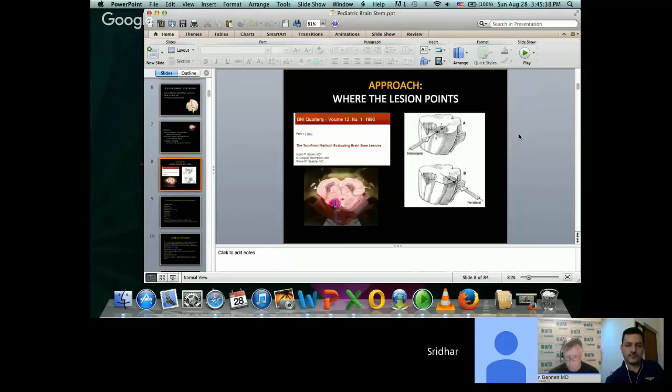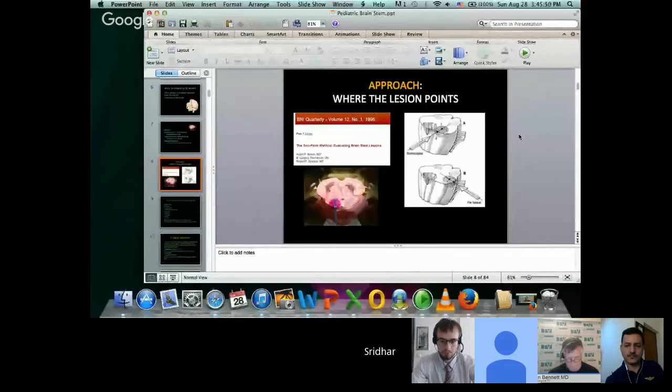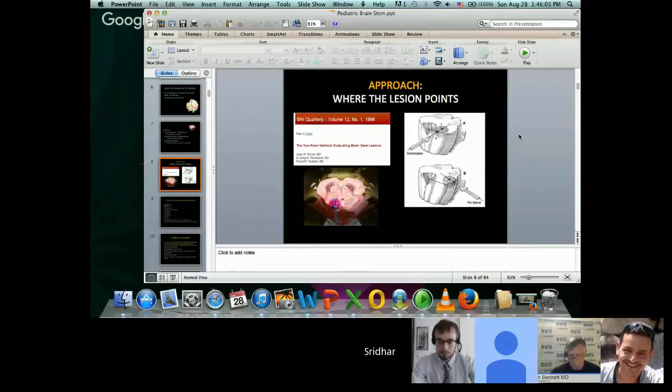But the most important point is how do you know where to enter the brainstem? This paper from Spetzler's group way back in 1996 showed the two-point approach, where you place a central point on the lesion and then take that point to the pial surface closest to you, and if you extrapolate that line, that would be how you would approach. So if you take the center point of the lesion and the point right next to it on the pial surface, this lesion would be approached this way. That's how you would do it on the brainstem itself.